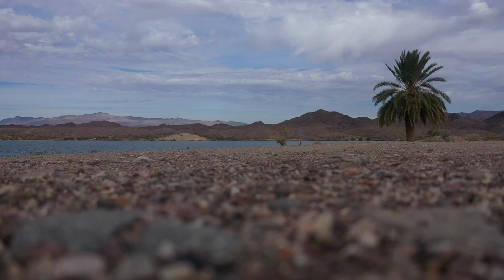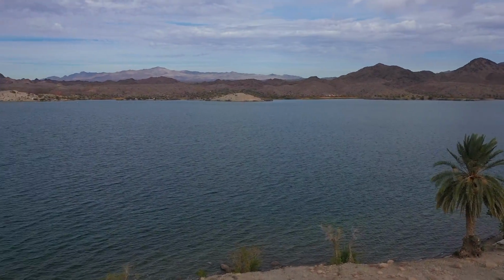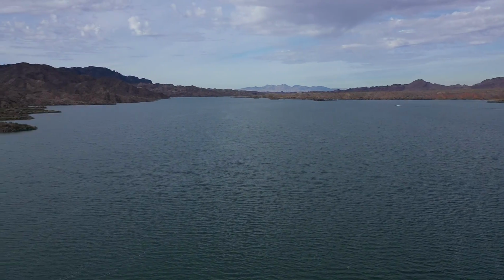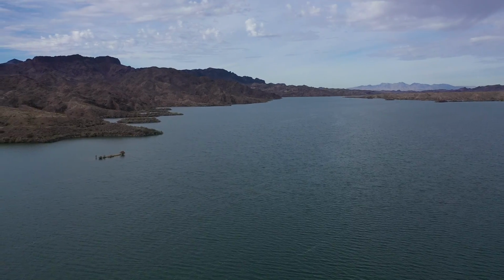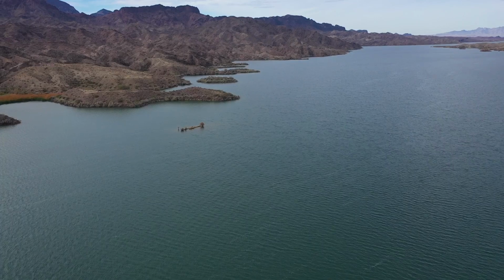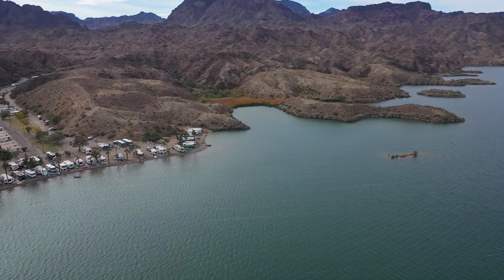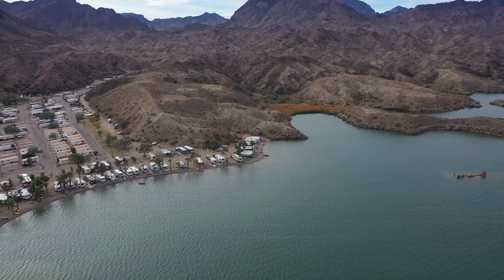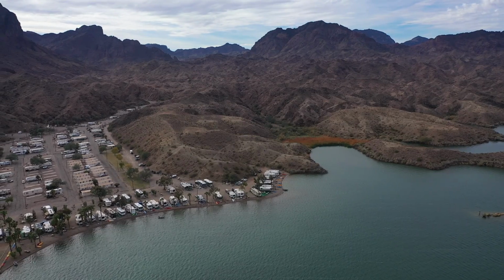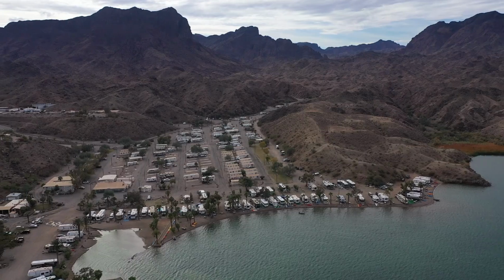Alright, up we go. That's looking off. There's Cattails straight across the water. That's looking up towards the town of Lake Havasu City. And then swing around and check this out. Look how you can park right on the water. The average monthly fee here was less than $400 a month. Depends where you get. The closer to the water you get, the more it costs.